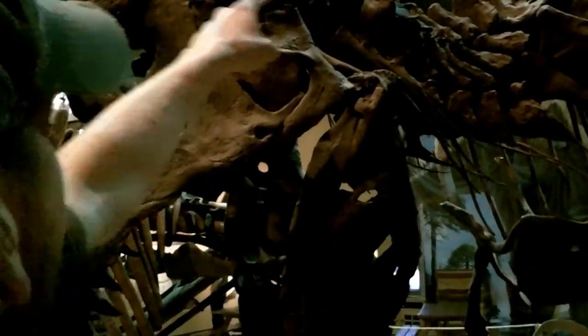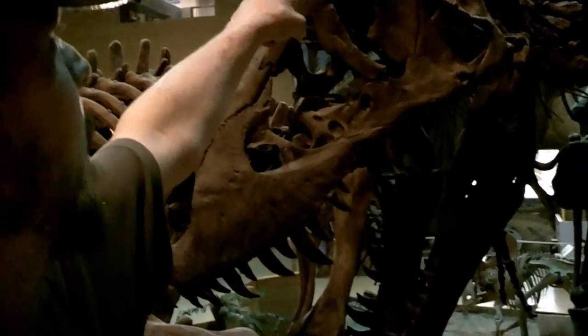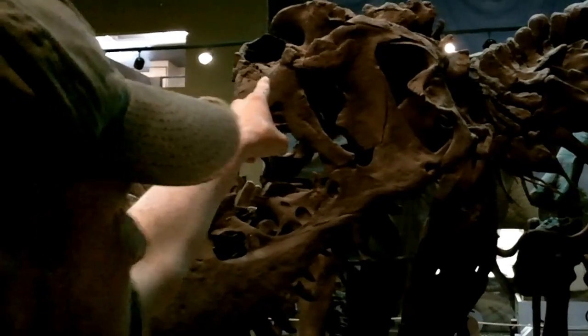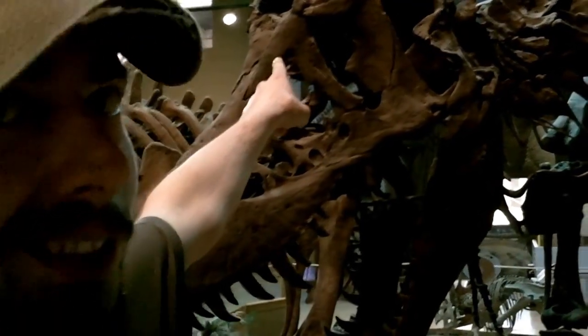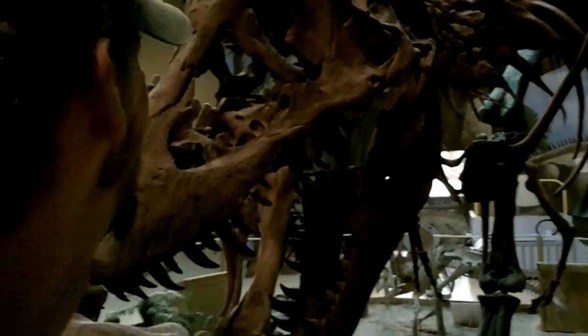And if you back up to over here, you can see right above that top crest of his head is broken, has a tooth mark through it. He got in a fight with another T-Rex and lost, and won, since he's still alive and his neck healed. Yep. So where'd they find this guy? I don't remember. I think it was in Montana.